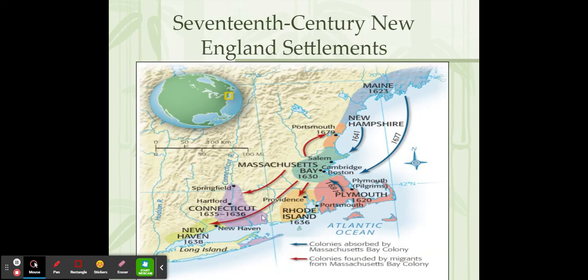Okay, here you also see some of the other New England colonies. We talked about Massachusetts Bay, we talked about Plymouth, and we talked about Rhode Island. You need to also do your reading to look at the two Connecticut colonies of Hartford and New Haven. These make up the quote-unquote New England colonies.